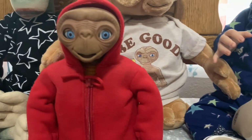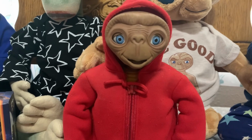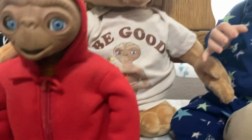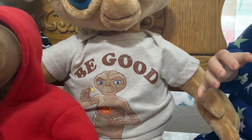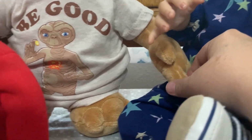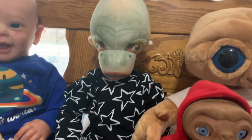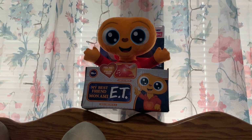So here we have ET in his red hooded sweatshirt, and he no longer works. I bought this for Ryan years ago when he had his fascination with ET, and then I picked this little guy up at an antique shop. And then I had to go to Build-A-Bear and build me an ET, and I found the little onesie at Penney's that says, be good. And if I push this finger, you look at this finger, it lights up. Can you see? And then, of course, at the beginning, I showed you this one that I picked up at a bookstore last year. He's pretty cute.